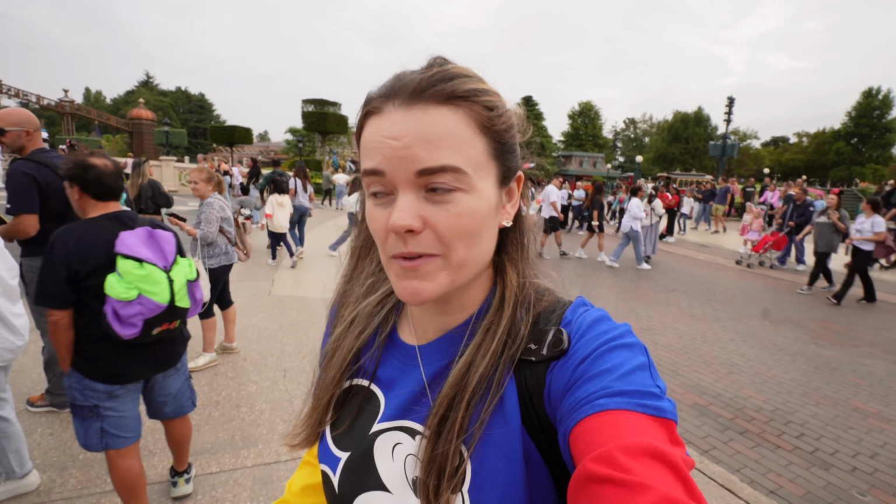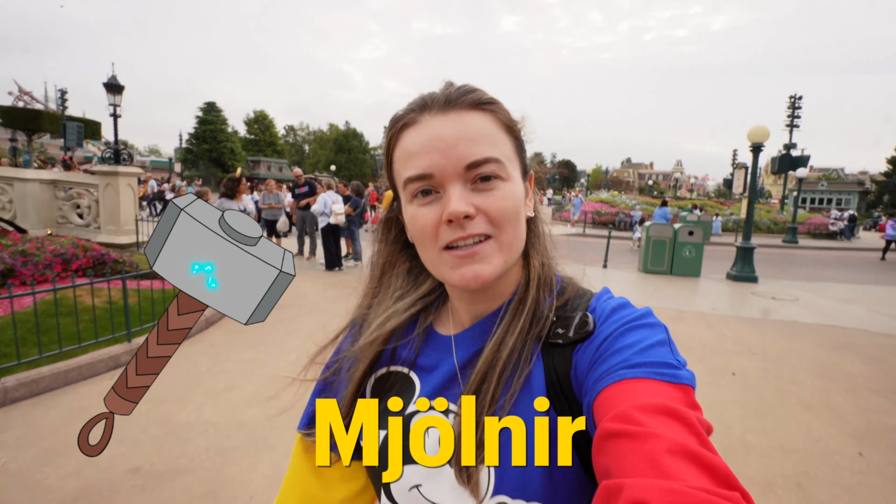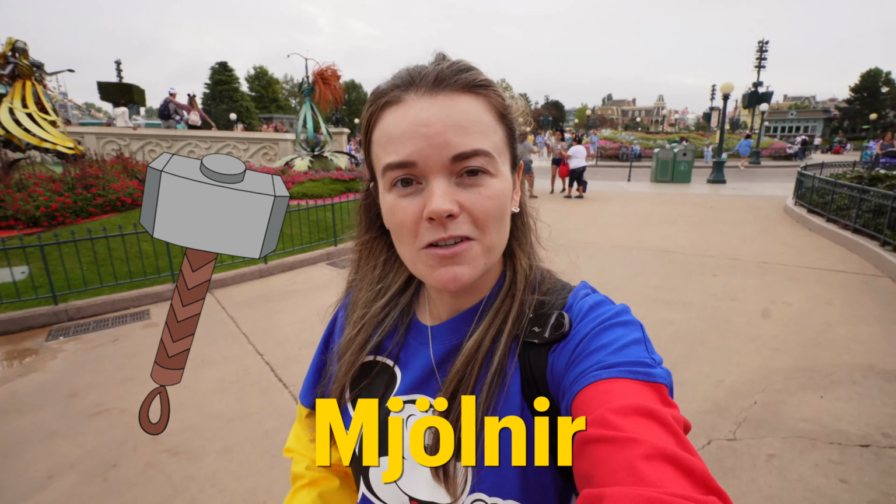You know what I think would be a really cool thing to happen at Avengers Campus would be a similar kind of experience, but with Thor's hammer. I always pronounce this wrong, Mjolnir, but get people to go up, try to lift the hammer, and if you're worthy, it wiggles or comes up a bit. I think that would be so cool.